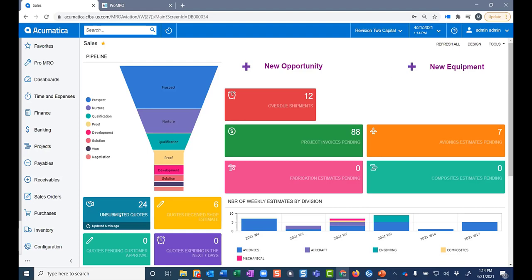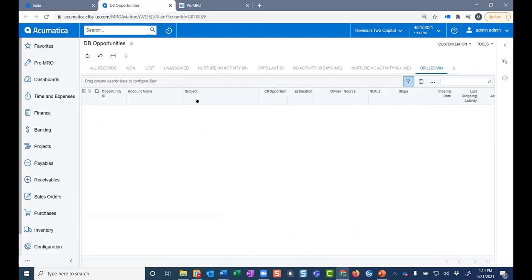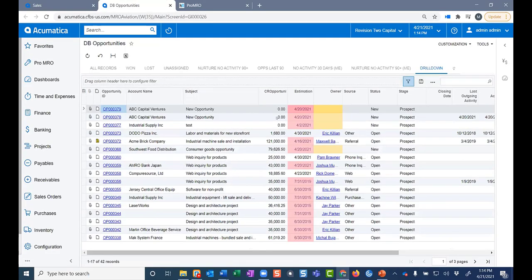We also have some unsubmitted quotes that we need to process. We might have some quotes that are pending customer approval that we need to follow up on. So we can click into any of these and work directly from this dashboard. So let's go ahead and click on the prospect. This takes us to a general inquiry or a GI, and we can work this GI from here.